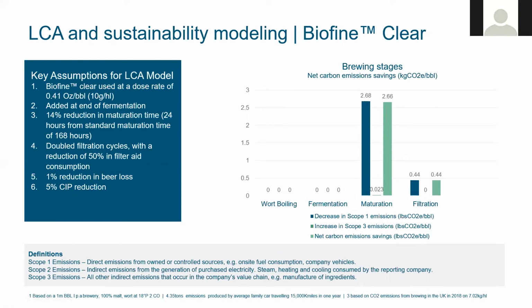And this is taking the example of Biofine Clear, some of the details behind that. We would have made some assumptions based on the dose rate you can see there, added at the end of fermentation. For a typical process of maybe 168 hours, we can reduce it by 24 hours. So there we have roughly a 14% reduction in maturation time. Some of our numbers are also showing filtration cycle improvement of up to 50%, and that's because we can reduce the loading going onto the filter.